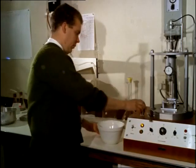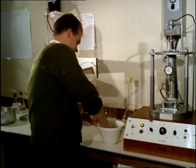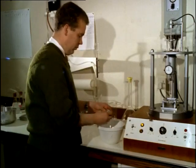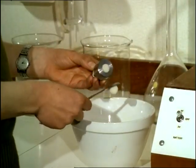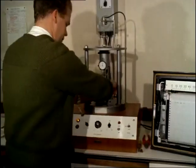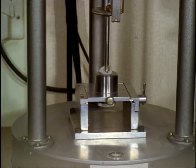This machine is designed to test the texture of boiled potatoes. The average potato contains 75 to 80% water. If the water content is higher, it can break up in boiling. The pressure needed to force this mashed potato through an aperture is recorded for analysis and comparison with other varieties.